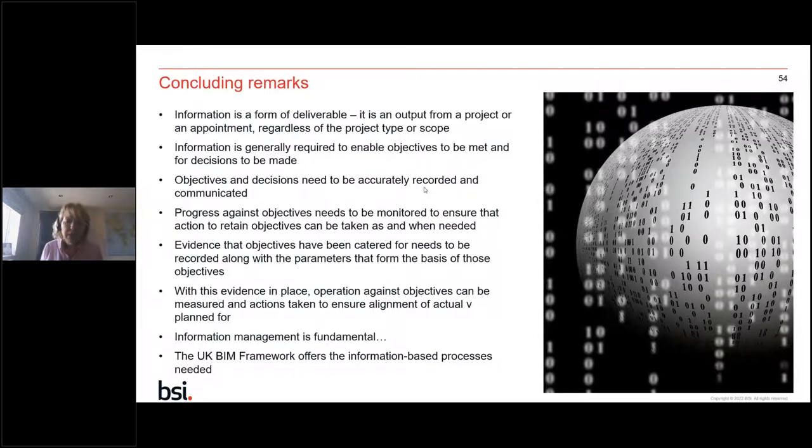And if all the evidence has been generated throughout design and construction, and the evidence says, yes, it looks like we're on track to meet the performance requirements or the success criteria, then if there is departure in operation, it's likely that that departure is around how a building is being used, and that can be remedied through training and education of the users.